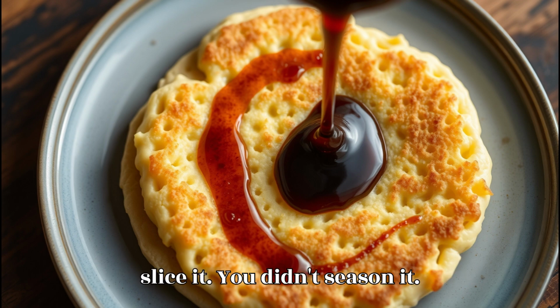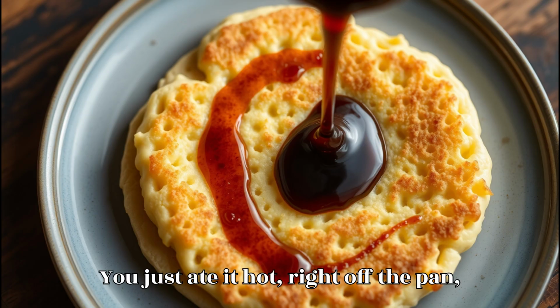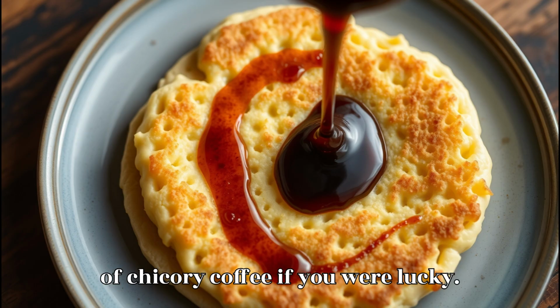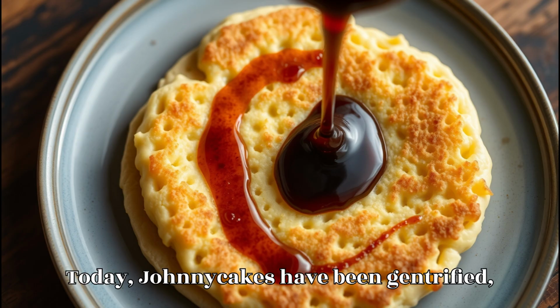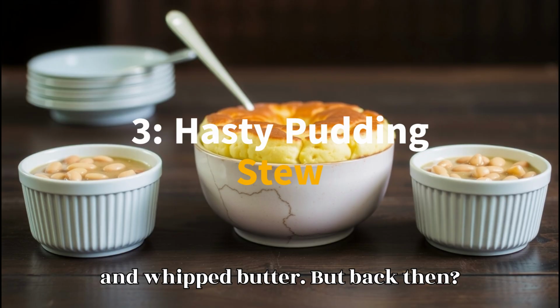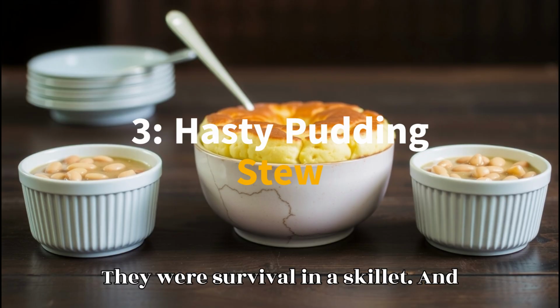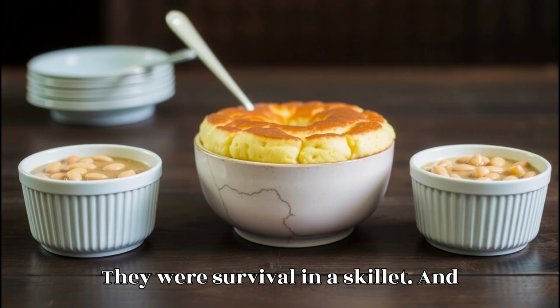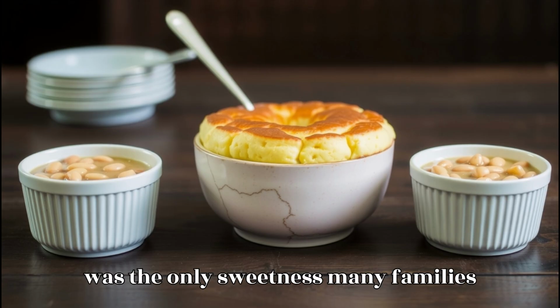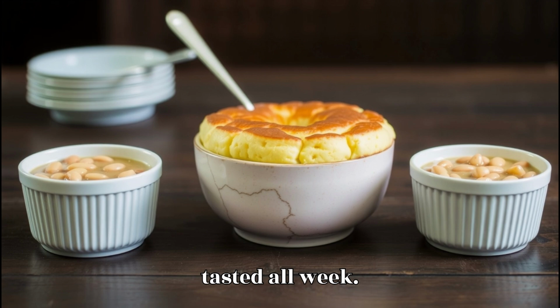You didn't slice it. You didn't season it. You just ate it hot, right off the pan, usually with your hands, and maybe a mug of chicory coffee if you were lucky. Today, Johnny cakes have been gentrified, served in brunch cafes with maple syrup and whipped butter. But back then, they were survival in a skillet. And that sticky trail of molasses? That was the only sweetness many families tasted all week.